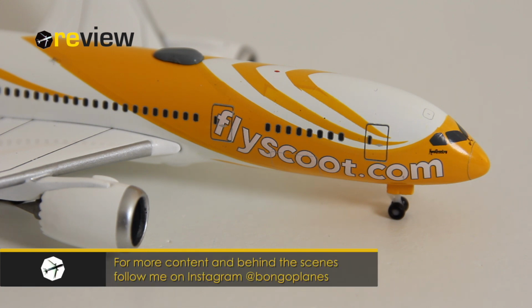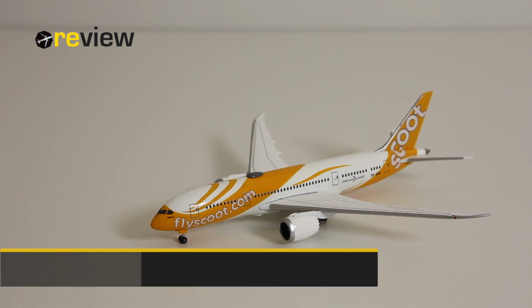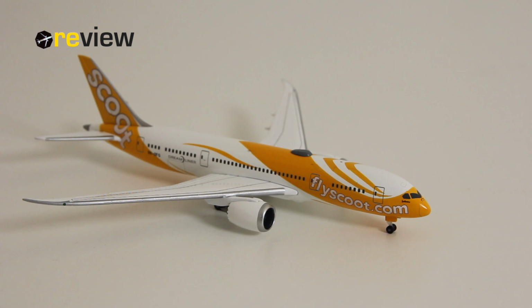So there we have it, the Boeing 787-8 from Scoot, the low-cost carrier of Singapore Airlines. I very much like this aircraft model. It is a 2018 release from Herpa Wings. The physical details on the aircraft are very good, and also the print quality is excellent. I quite like the livery, and especially with the grey sat dome, that's a very nice contrast to the yellow and white on the livery. I think that's a very nice detail.